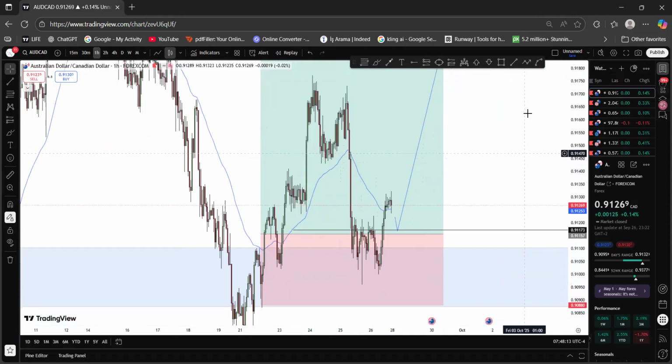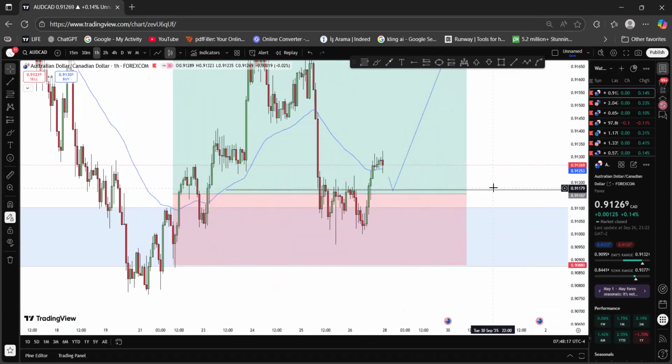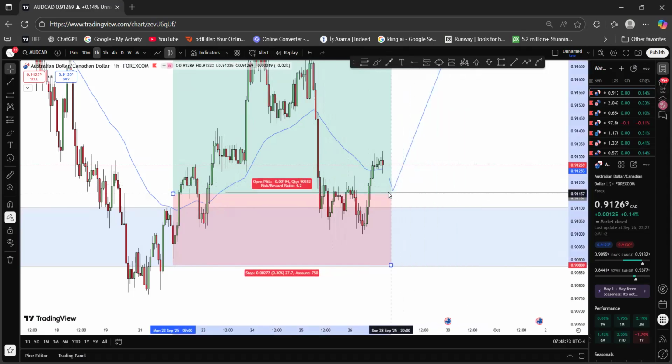Even on the 1 hour time frame, you can clearly see that's what is going on right there. You can see we're having this nice shift right there. So we are now just waiting for the retest to then buy more.